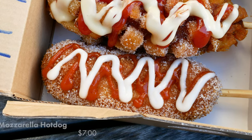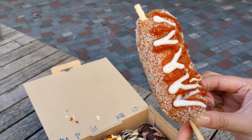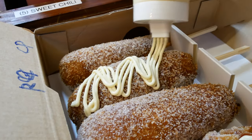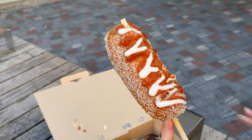I'm just gonna start with the mozzarella because it's kind of falling apart, because it's literally just cheese on the inside, but I am so excited. Also, I forgot to mention, all of them we asked to coat in sugar. I know it's optional, but it is a must.